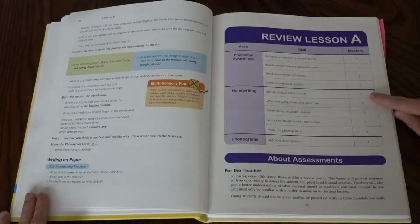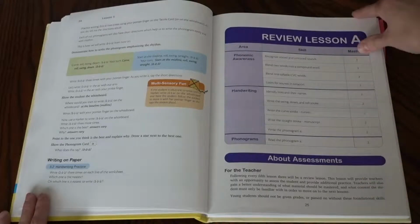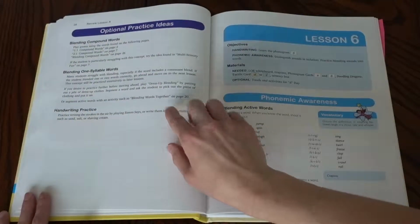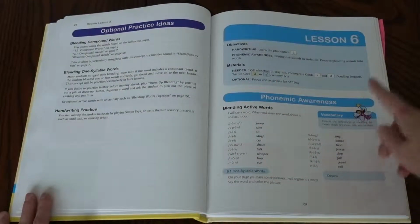Only the skills that have a number 1 need to be mastered before continuing. Skills that are marked with a 2 or 3 will be practiced in the upcoming lessons. At the end of the assessment, you'll have a section with practice ideas. This section is for children that need extra practice before moving on to the next lesson.